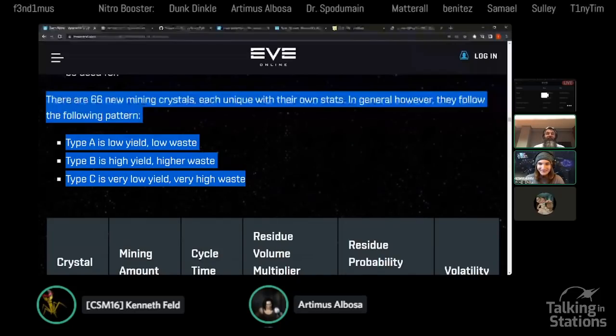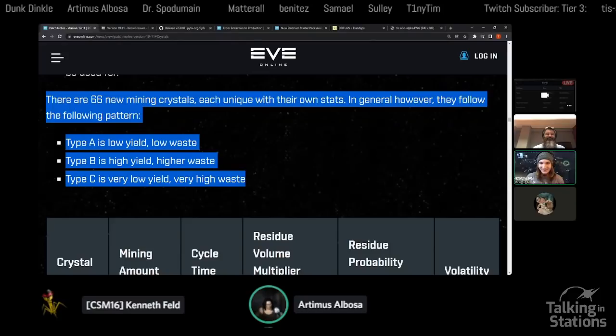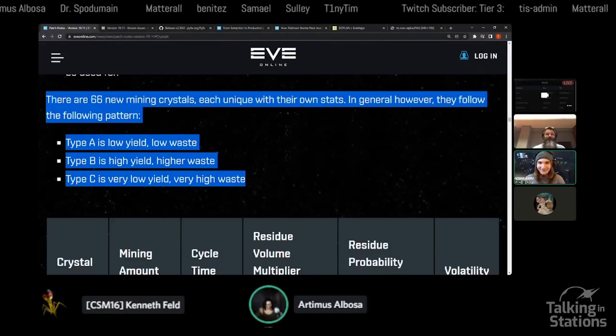I do want to talk really quick about the graphics for the space dust, because they put in the graphics for the space dust from the residue, and I love it.